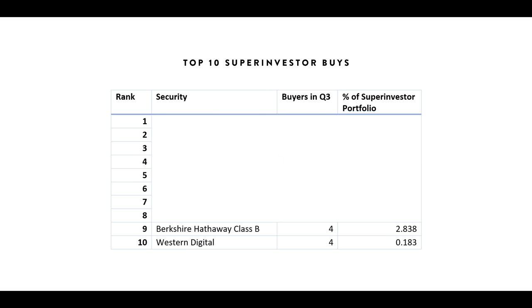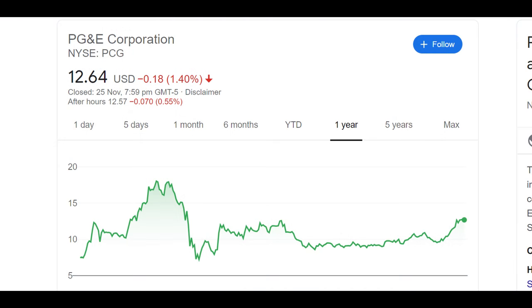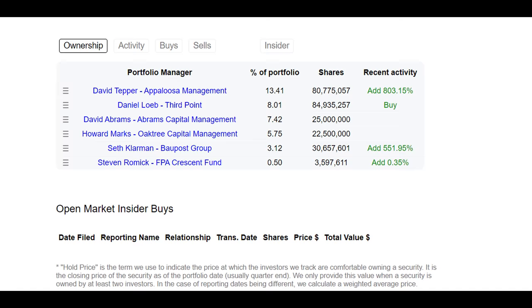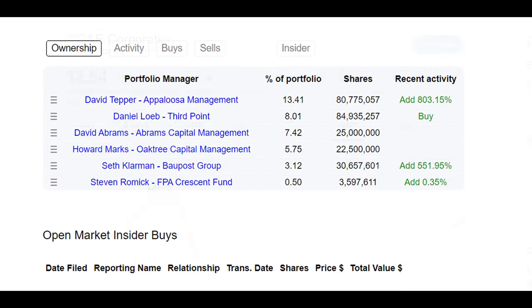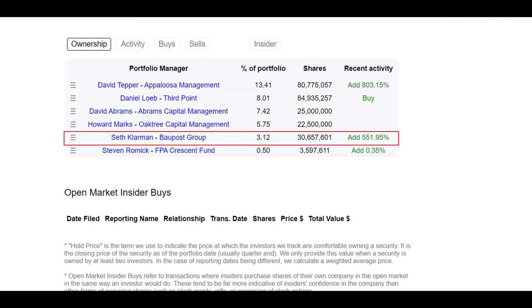Now, number eight, the eighth most bought stock from the super investors is PG&E, which is a big American utility company. Another one that stayed fairly flat after the March stock market crash that we saw, which gave four out of the 69 super investors a good opportunity to pick up some shares in PG&E around the $9 range, including Seth Klarman. So there you go.